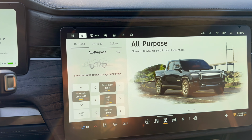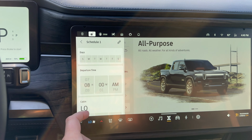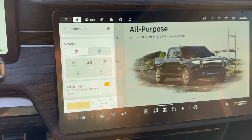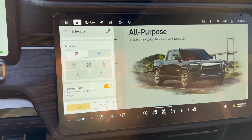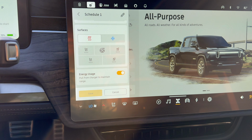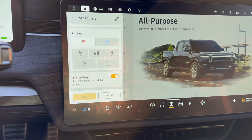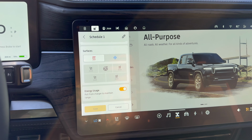So a caveat to this schedule is when utilizing the energy usage option, pull from charger to maintain range. If you live in a location that has a time of use program, so they charge you based on the time of day, just be aware of that. It may cost you more if you're charging. Let's say your time of use ends at 8 a.m. and you're charging from 8 to 8:30. Just keep in mind that it may cost you more because it's going to pull energy from the grid.